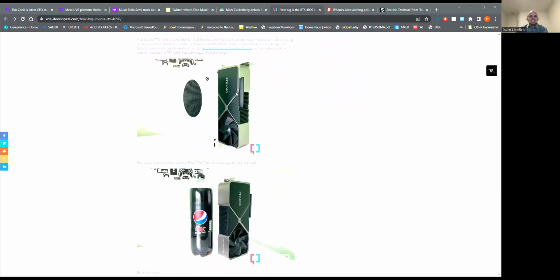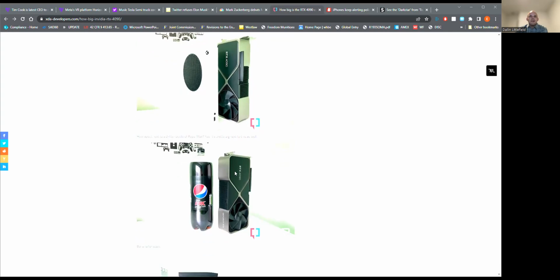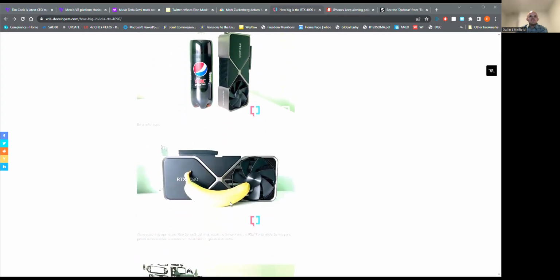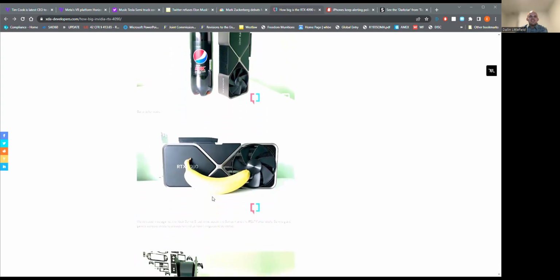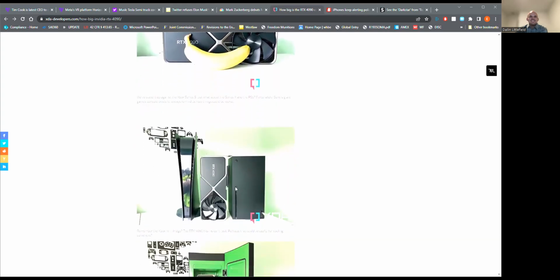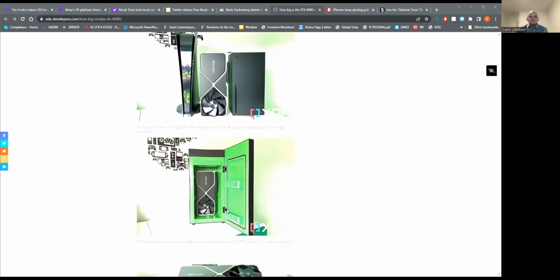I mean, see, it's bigger than the Xbox Series S. Wow. It's almost as tall as a 2-liter bottle of Pepsi. Here's a banana for scale, just the size of it. And it's as tall as the Series X and just a little bit shorter than the PlayStation 5. And it even fits in the Xbox Series X fridge.